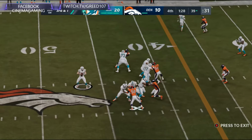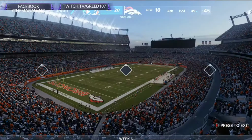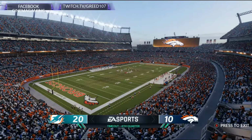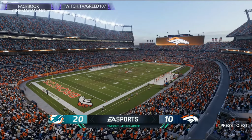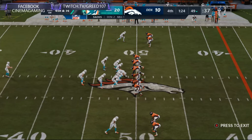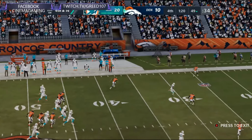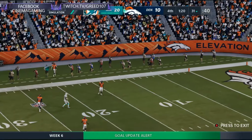Now Fitzpatrick. And he's going to go down. Back near midfield at the 49. Now the Broncos will use their third and final timeout as they'll head to the sideline and talk over what to do next. And he gets it away, a directional kick going toward the sideline.